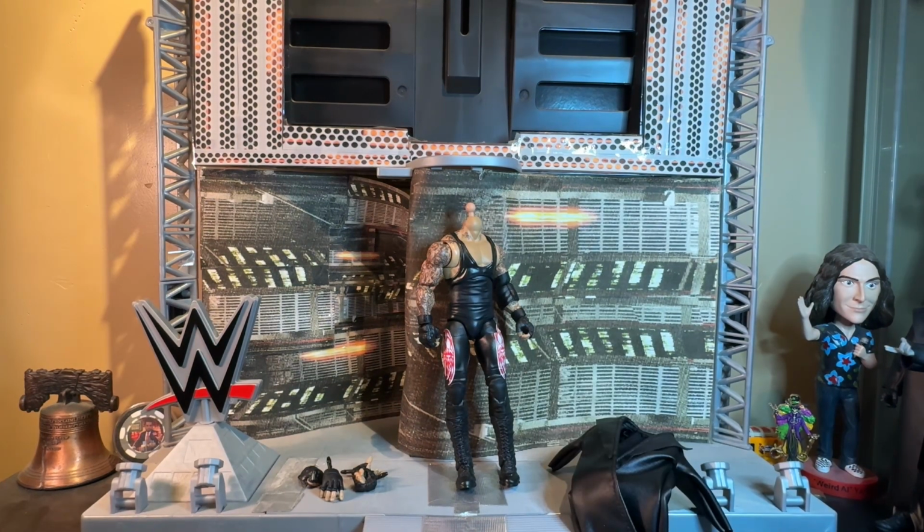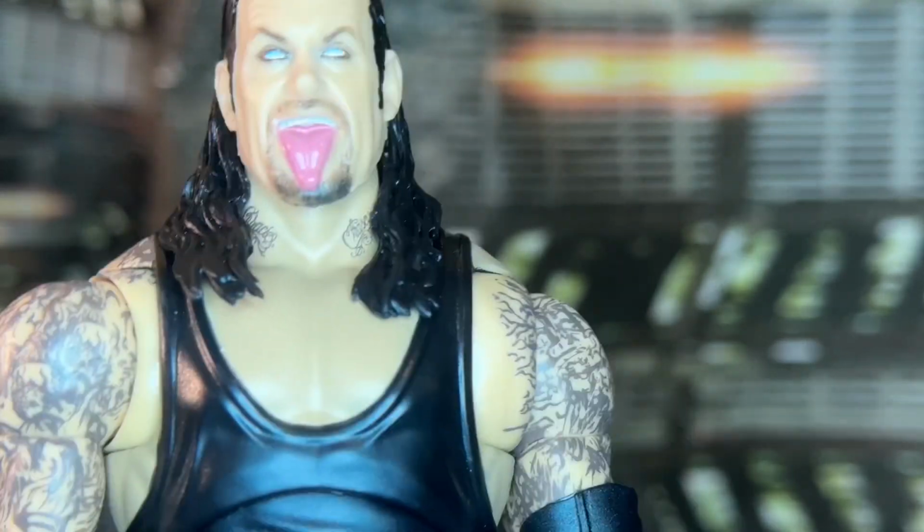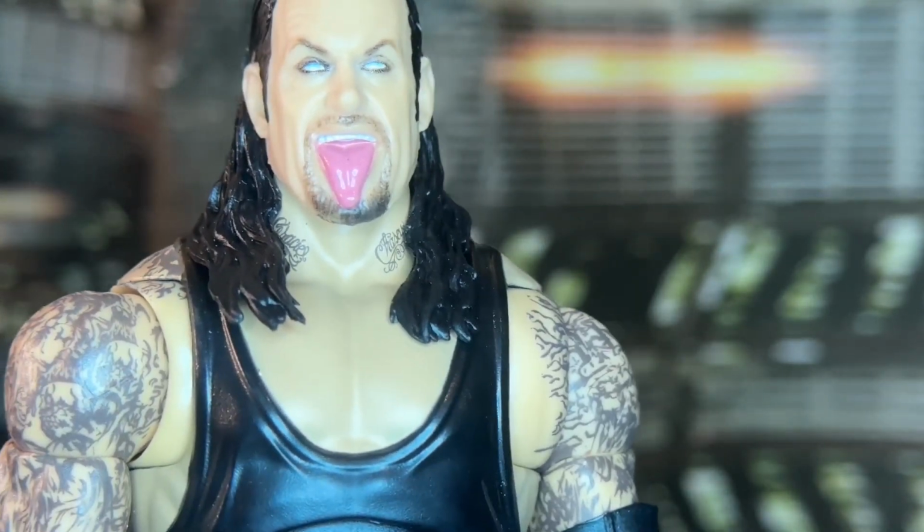With that out of the way, let's put a head back on the Taker figure and take a closer look at the figure. Then accessorize, then compare. So here he is. I put the tongue out head on just because.